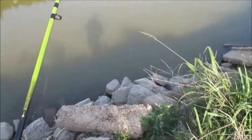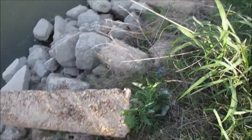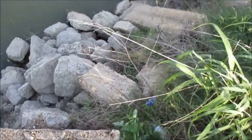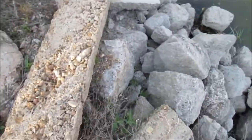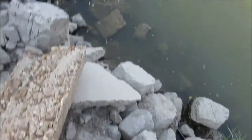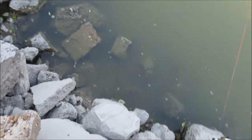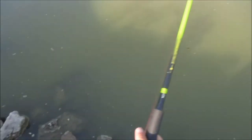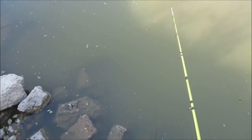Crappie, bluegill, red ear, channel cat, bowfin, and just about anything, to be honest. Bass. We're gonna see what we can get. There is, honestly, so many of these right in this 1 mile radius that you can't hit them all in one day. So we just kind of picked one. It ain't really our favorite one, but we're gonna try it anyway. See what we can get. I might get a big bowfin.